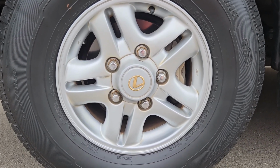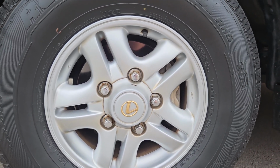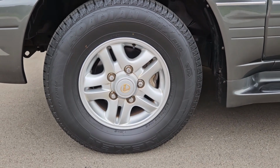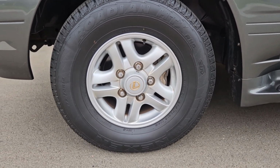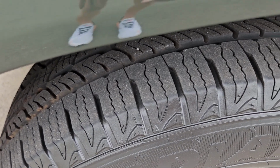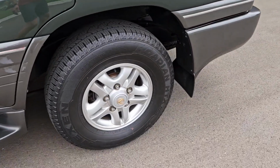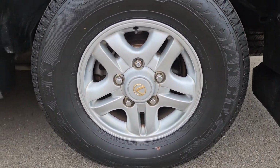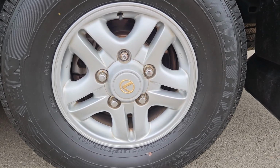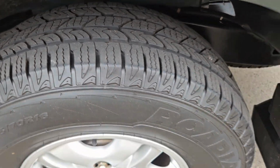Just some minor staining, we'll call it, in between the spokes, but nothing crazy. No rust or anything like that on the wheels. Do have a set of these Nexen Roadian HTXs, and they have lots of life left. The left rear wheel, just like the front, minor staining going on, nothing crazy, no rust, no curbing. Same tires, same tread depth.